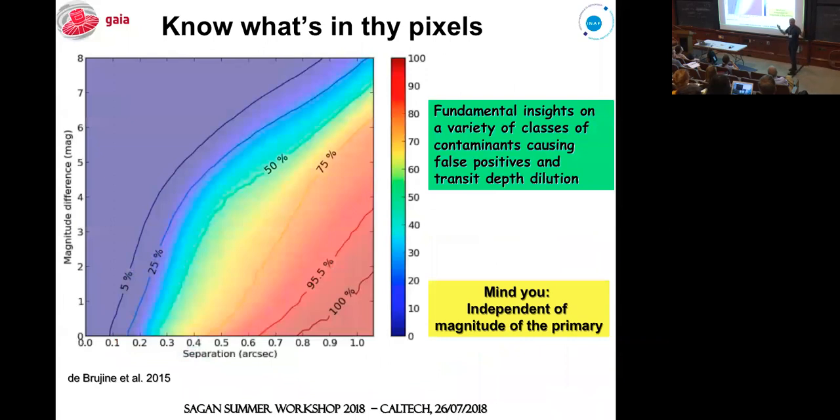We have also heard about the 20 arc-second size of the pixels of TESS. Gaia will tell you, down to some level of resolution, what's in the neighborhood of your preferred target. This is the probability of finding a binary companion of a given difference in magnitude as a function of separation in arc-seconds. The expectation is that Gaia will be essentially complete to find binary companions up to several magnitudes of difference in brightness, approximately at 1 arc-second. So, 20 arc-seconds there. So you should expect to be able to deal with contaminants up to some separation very effectively using Gaia positional information.